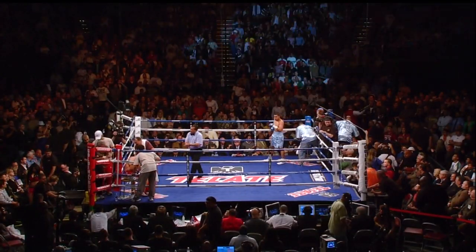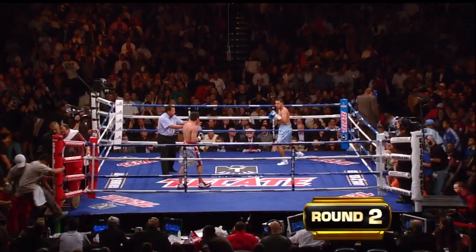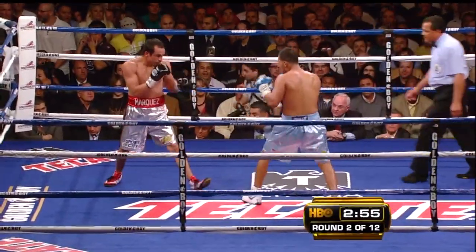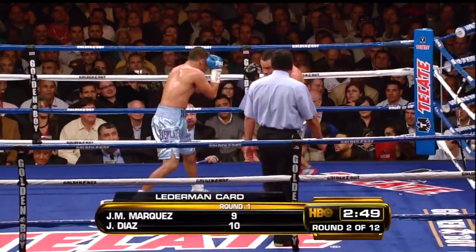What a sizzling round one. CompuBox numbers: Marquez 29 out of 95. Diaz 31 out of 104. The 95 punches thrown by Marquez are the most ever thrown in a round by Marquez in a fight tracked by CompuBox. Translation, he was forced to play Diaz's game.